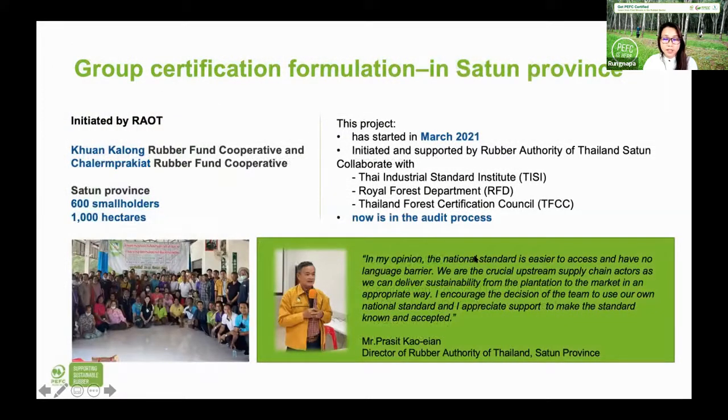Yes, and the next case study is quite interesting. This is in Satun province. This project was initiated by the Rubber Authority of Thailand in Satun province, which includes two cooperatives. The first one is Kwan Kalong Rubber Fund Cooperative, and the second one is Chalem Pakiat Rubber Fund Cooperative. In the two cooperatives, there are 600 smallholders involved with an area of about 1,000 hectares. This project started in March 2020, initiated and supported by RAOT, Satun Province.